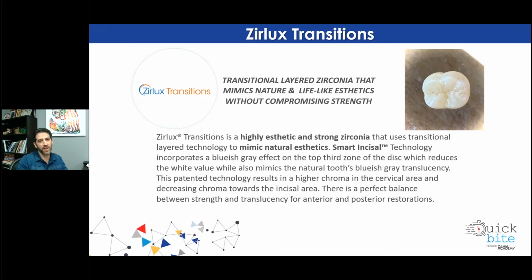Today we can go to one puck and mill everything, no matter if it's a high translucency, a solid zirconia, an implant case, or a full arch. And when they say it has smart incisal, it does have smart incisal. I'll go over that a little bit later. You can control that with your sintering oven. We figured out our workflow, how to separate our milled units into separate sintering ovens, or have multiple sintering ovens. That's what we do.